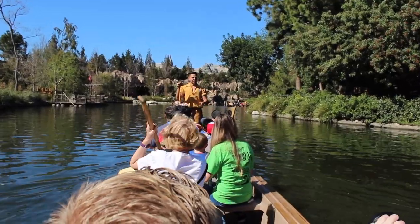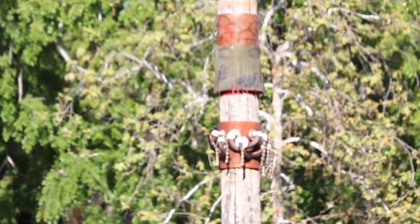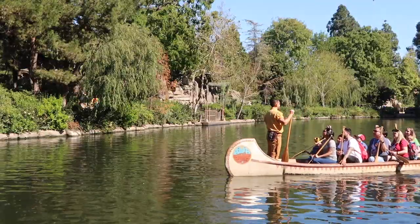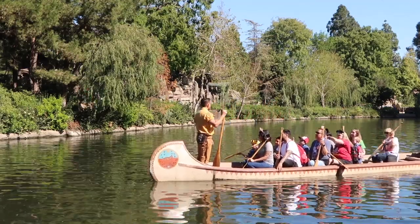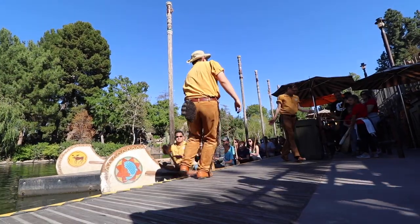On July 4th, 1956, this attraction opened up. It was first called the Indian War Canoes. It was part of the Frontierland Indian Village expansion. Each canoe ride had a true Native American being your guide. Obviously, they changed the name, and now it's known as the Davy Crockett's Explorer Canoes.